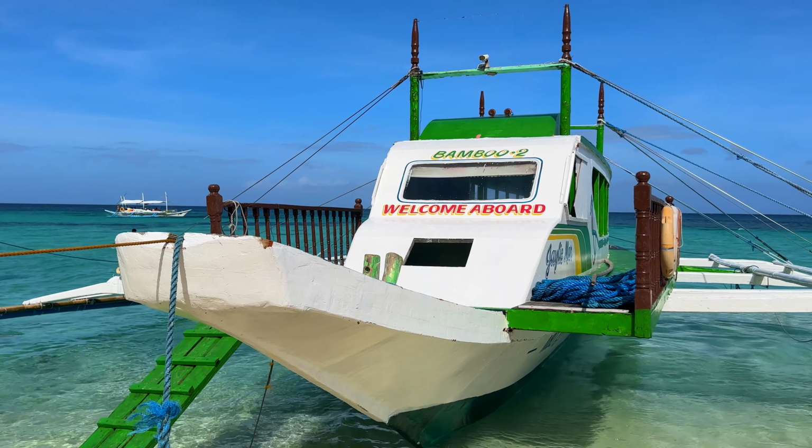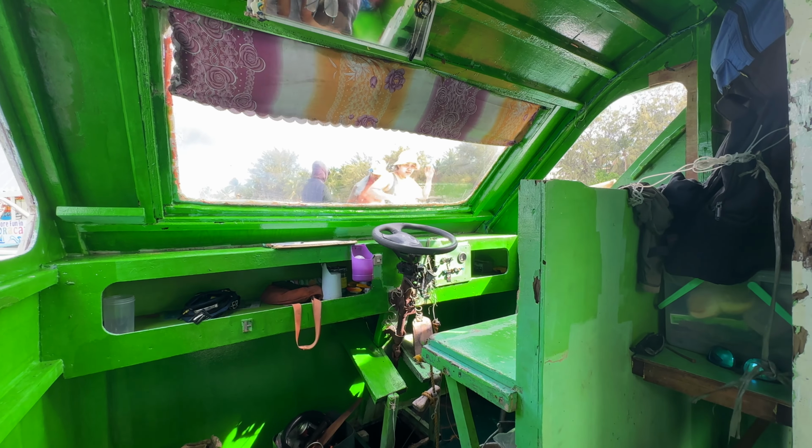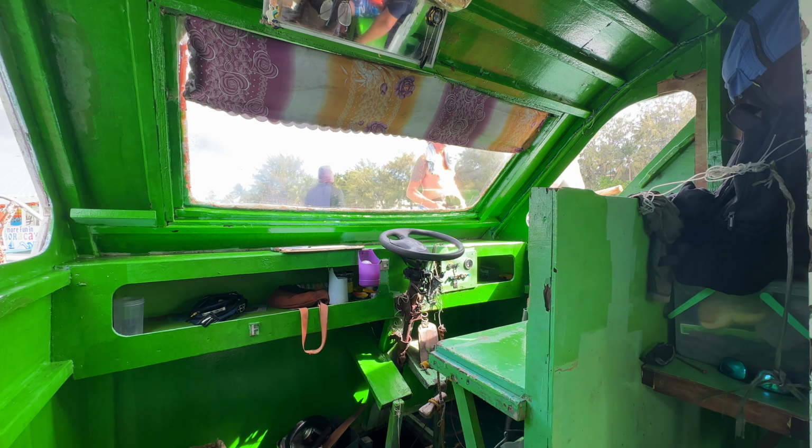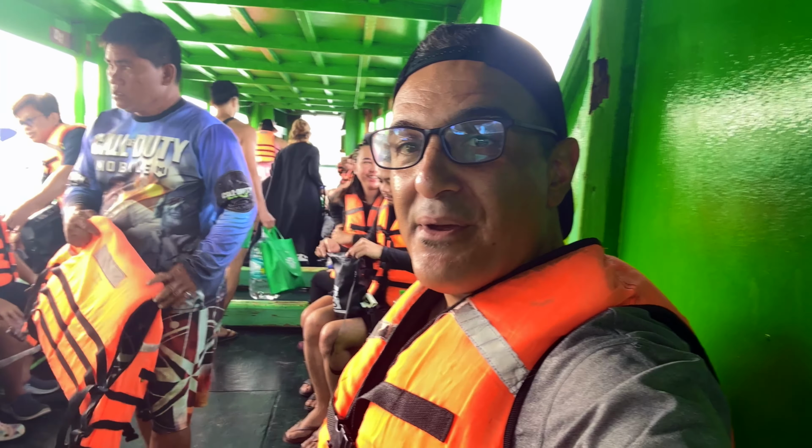I'm sailing on Bamboo 2. Sporadic decision to jump on Bamboo 2. This is the boat. Looks like a bamboo boat. Going to 5 locations. Got the vest on. Let's see how we go.